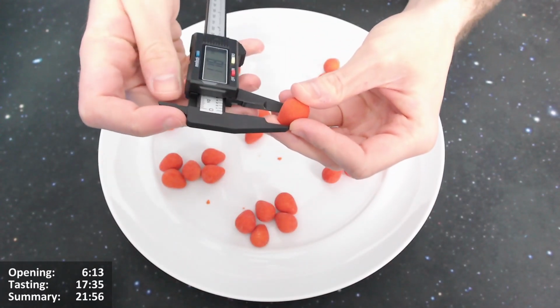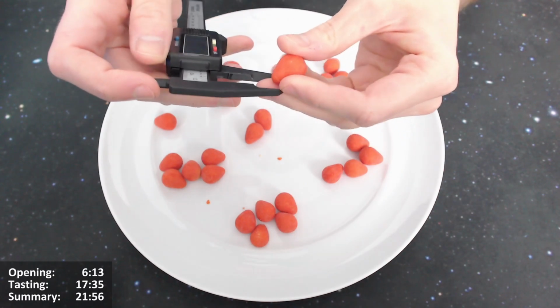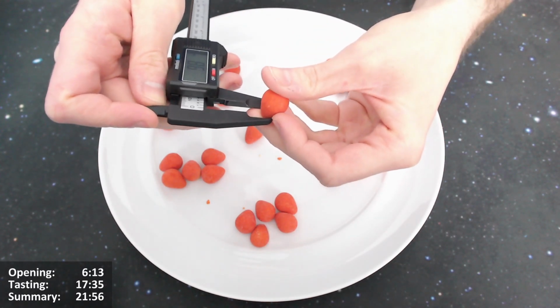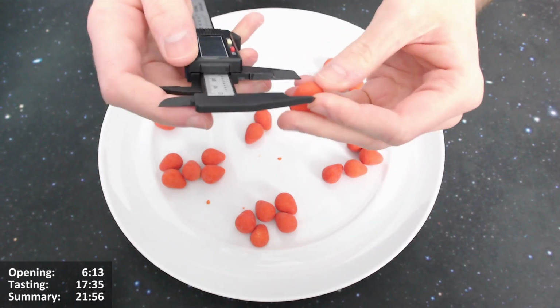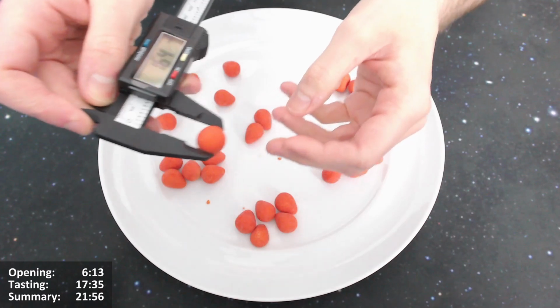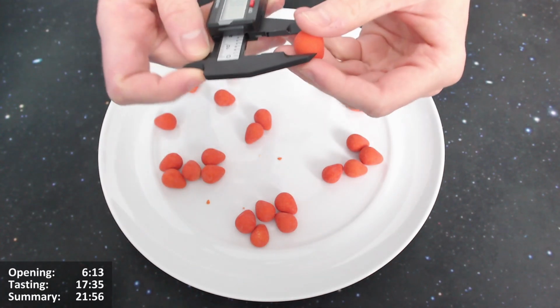Yeah, that doesn't seem right at all, actually. But apparently it was, but I don't think that's right. Because definitely not a centimetre, that. Yeah, it's been less than a centimetre for sure, that top bit. So I don't know what happened there. So perhaps ignore that. There we go. So 1.64. That'll be it for that point.